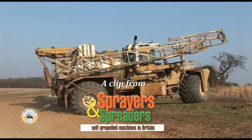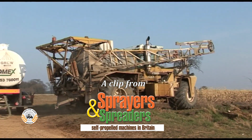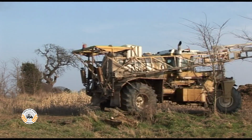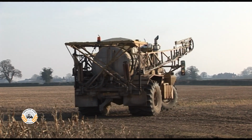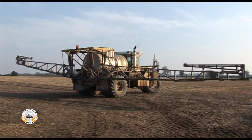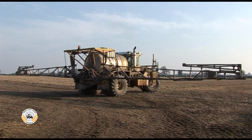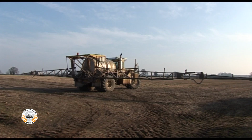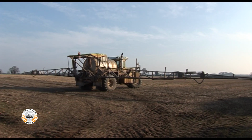The American Rickel Manufacturing Company was well known from the mid-1970s for its Big A low ground pressure spreaders. The first machines were brought to Britain in 1975 by Norfolk fertiliser merchants J and H Bunn, who offered a spreading service for their products. Capable of extremely fast work rates, they were revolutionary.